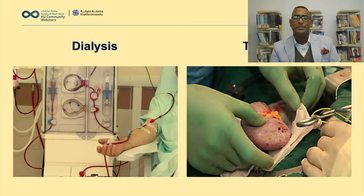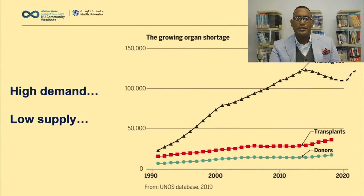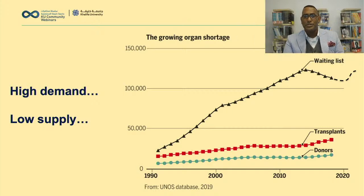Now, this is all well and good, but as you can see with this graph, life is not that simple. There's a high demand because there's this growing problem that we talked about, but there's a much lower supply. So for instance, people like myself who've been listed in the United States as organ donors would happily give our organs, but the trick is that I have to maintain these organs to ensure that they become useful to someone in years to come.